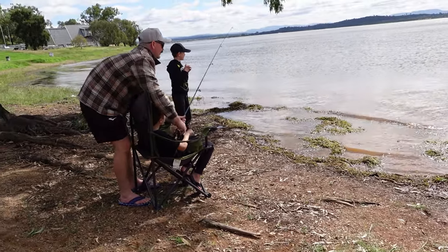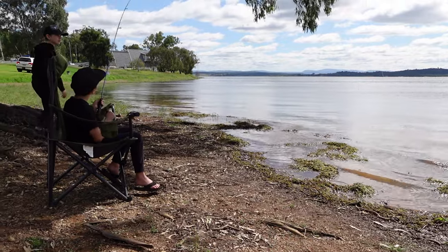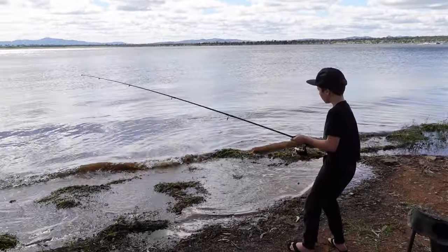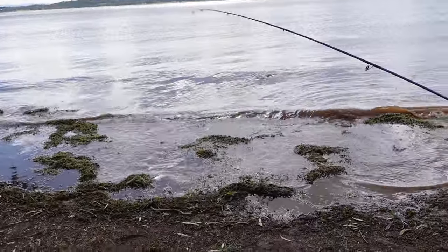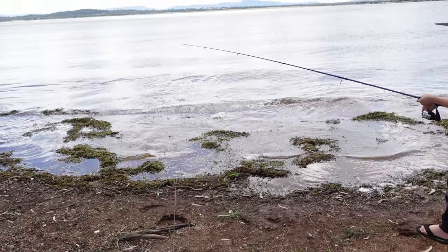One, two, three. Oh, it fell off. Just calm down. It's all part of the day in the life of a fisherman in this part of the world.